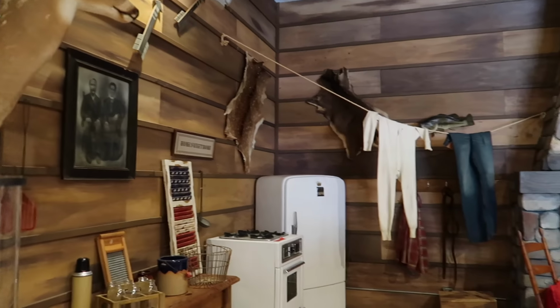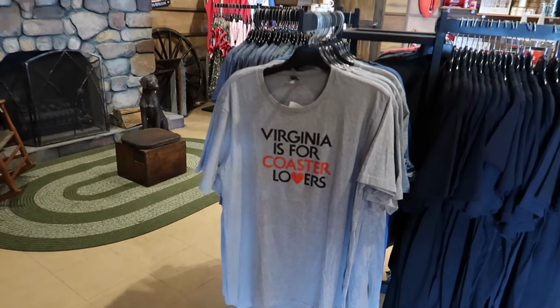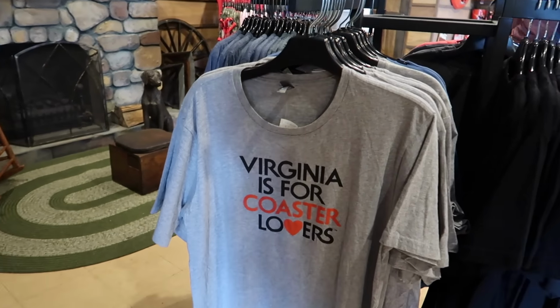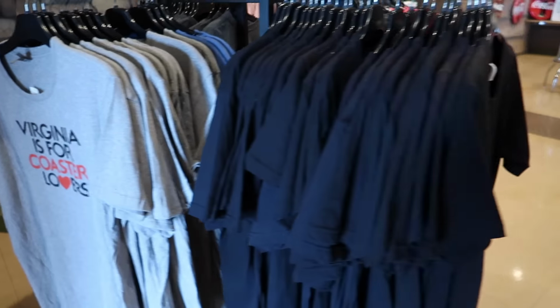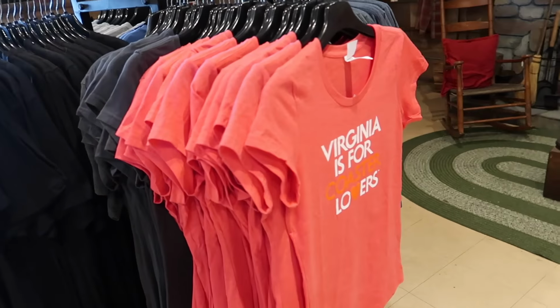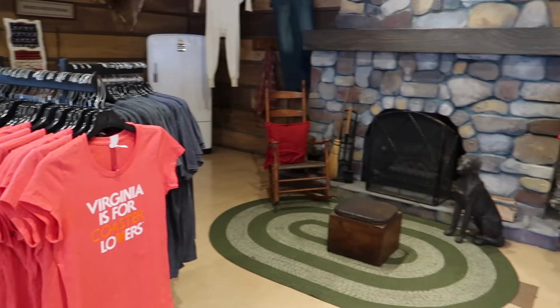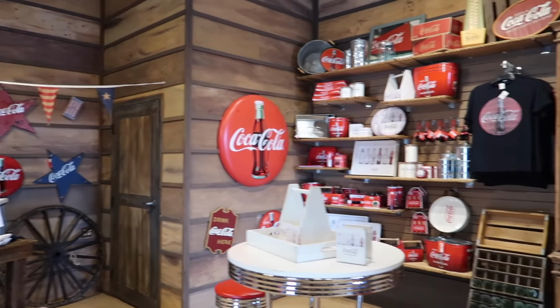Look at how cute this whole room is. So somebody commented that the Virginia is for Lovers logo is about how people in Virginia love activities. So we've got Virginia is for coaster lovers. Virginia is for craft beer lovers. So like hiking, outdoors, fun, roller coasters, all the fun things that there are to do here in Virginia.